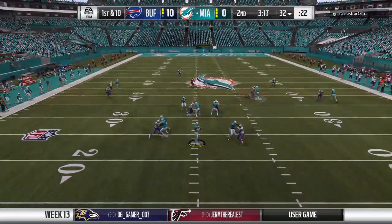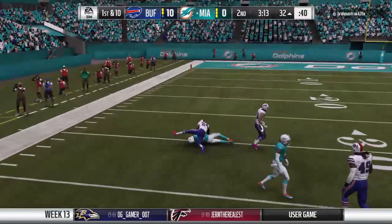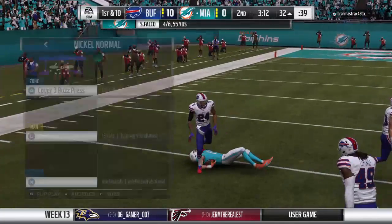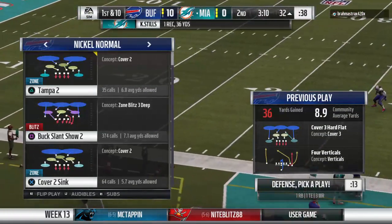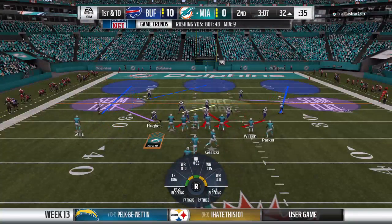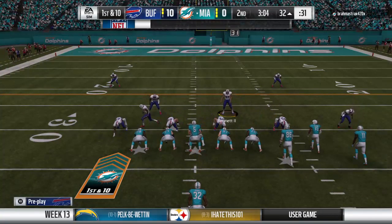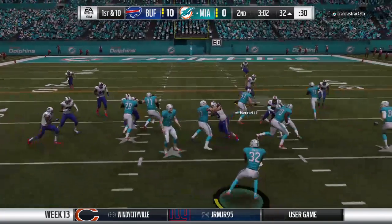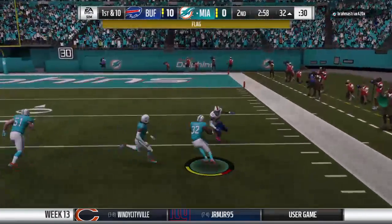They'll try and start this drive in the air. Looking deep downfield. And that's caught inside the 35. And he takes this one down almost all the way to the 30. That one goes for 36 yards. So the big play changes the complexion of things. Here's 1st and 10 just outside the 30. On 1st down, Drake. Finding room to the 20.